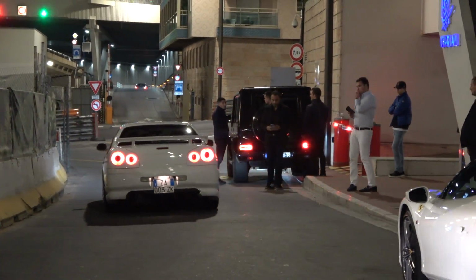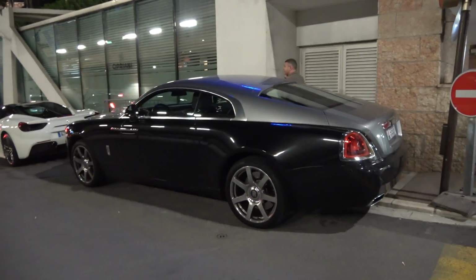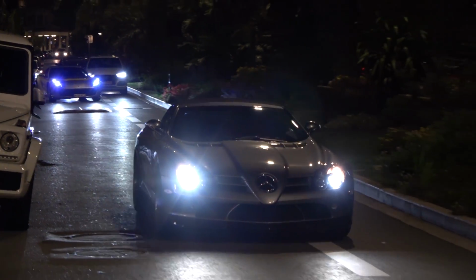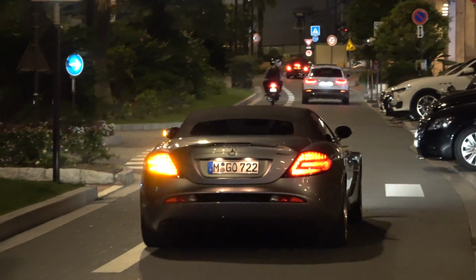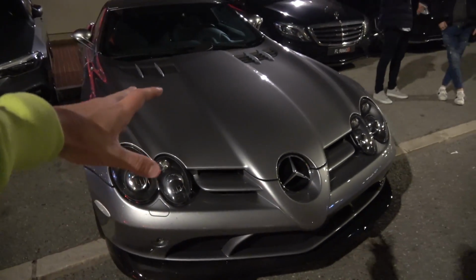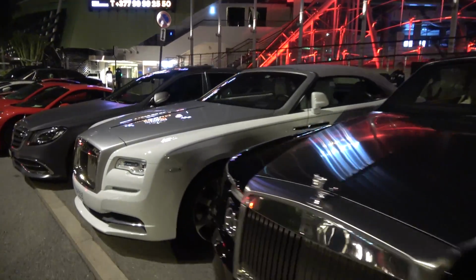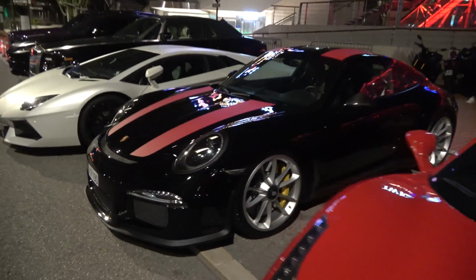One for the JDM fans, with a 488 and a Wraith. I got so silly. I love this. Shame about the roof. I prefer the coupe. And oh, look at that. Drop head, Dawn, S-Class Maybach, Speciale, 488, GT3 RS. There's a 911R over there.